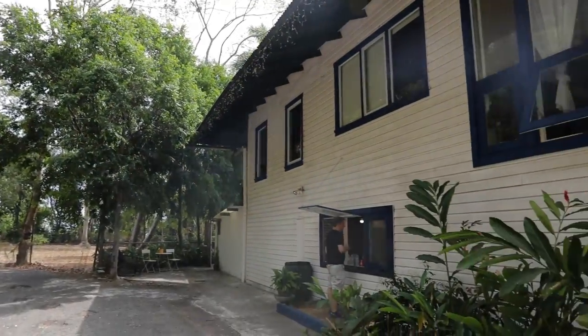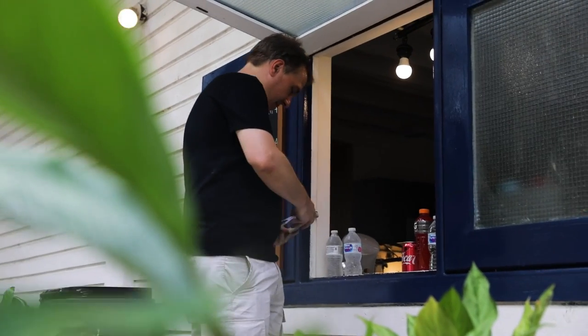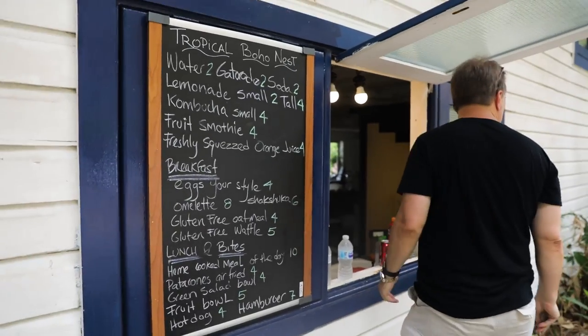You can buy drinks and snacks at Tropical Boho Nest, which is at the foot of Ancon Hill and is operated out of a family's house.